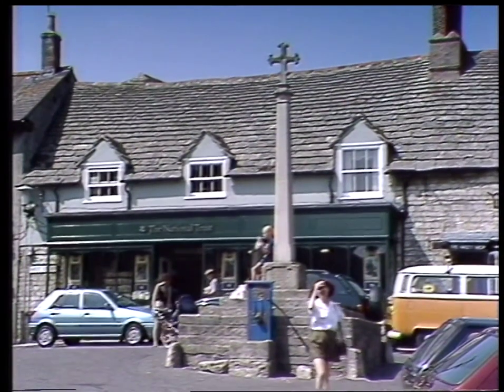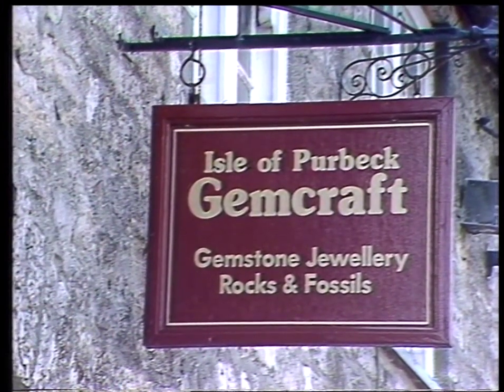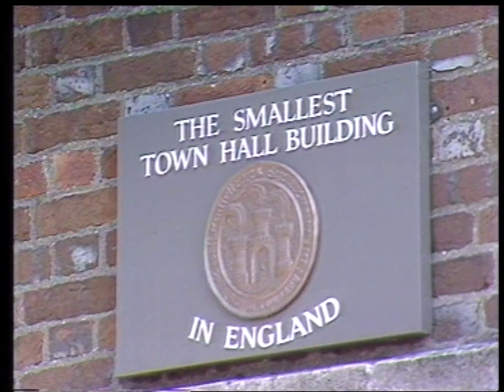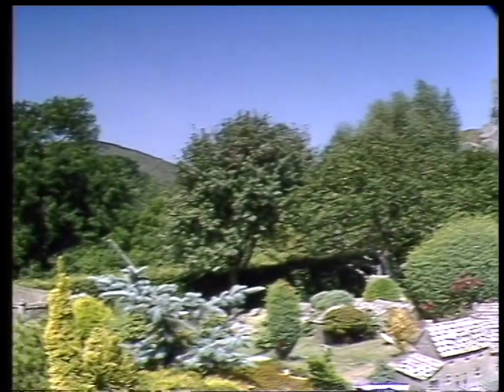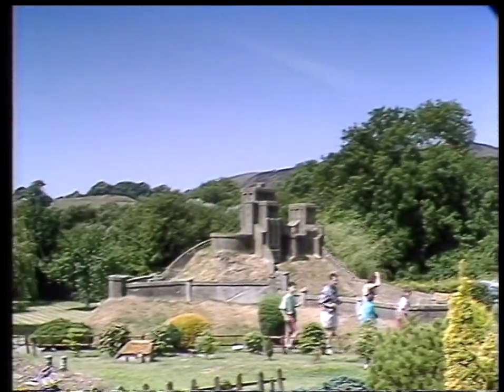Corfe Village, which is clustered around the base of the castle, boasts England's smallest town hall. Behind one of the narrow streets, the village is reproduced in miniature, complete with the castle in all its former glory. There's also a beautiful garden.